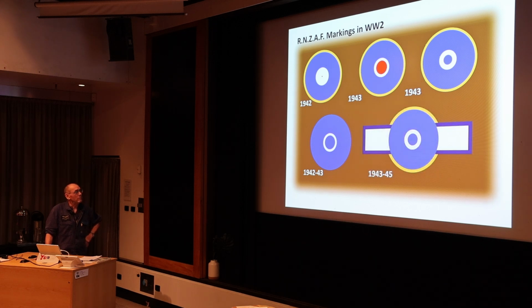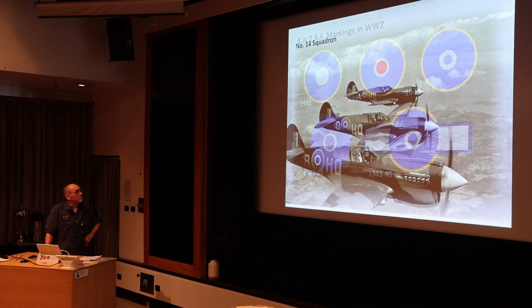And eventually, we also adopted the American-style bars. Because we were operating in the Pacific, we were operating under American control, so they told us where and when they wanted the various squadrons. So they simply went with what the Americans liked the most. So we've got some samples there.